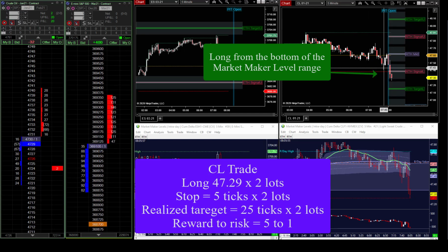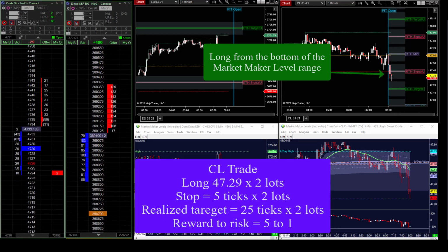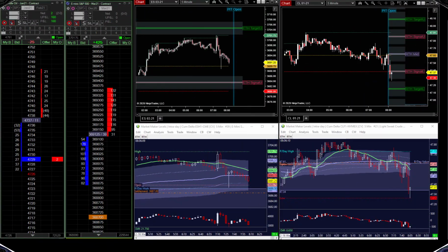Stop at 24. This is the bottom of that RTH signal area, and I'm going to look for this to get a bounce. I'm in from 29. Stop here is even.